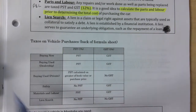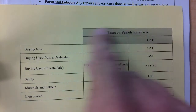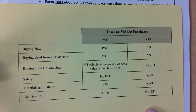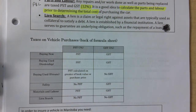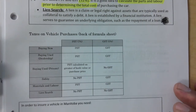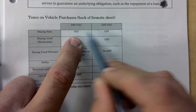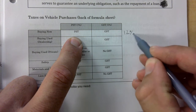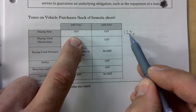Okay, so this chart right here is actually in the back of your formula sheet. I just wanted you to have it here as well. If you flip to the back, it's right here. That's the only thing on the second page of your booklet, of your formula sheets. And I've just inserted it here to talk about it and to highlight a few things. So it summarizes how you tax things when you're buying cars. If you buy new, you pay PST and GST, so it's 12%. Write that down. Right? You're paying both taxes, 12%.